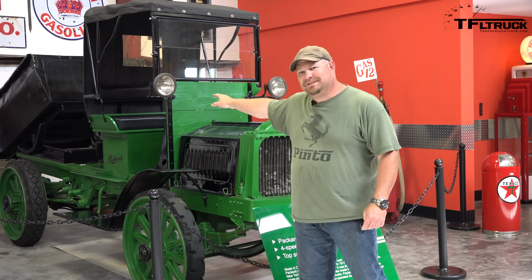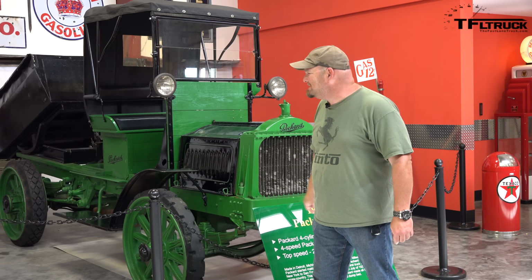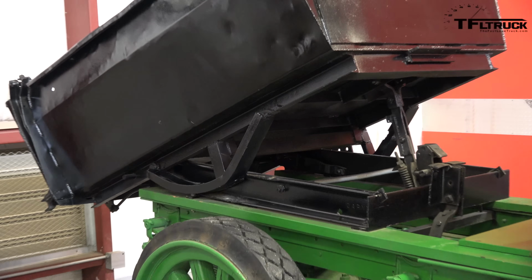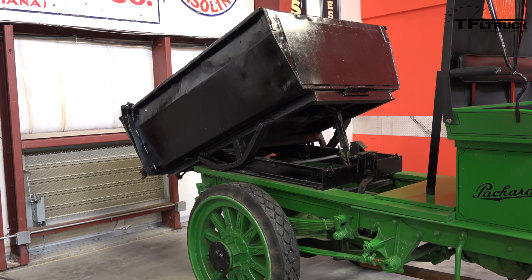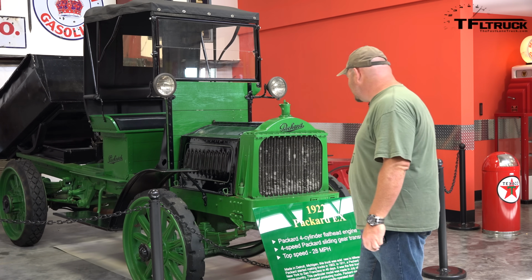What's cool about this? Check it out. Back there, see the bed, the dump? Yeah, it's based on gravity. That's how it works. No major springs, no hydraulics, nothing like that at all. It has, as you can see, a rocker over there, and when you pull it back, it helps it tilt back. So it's a pretty cool truck.